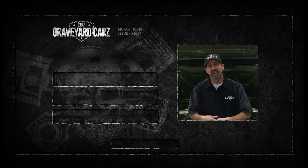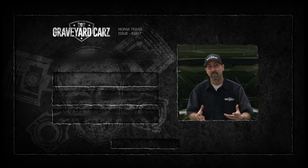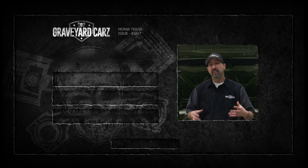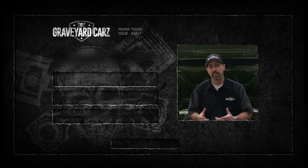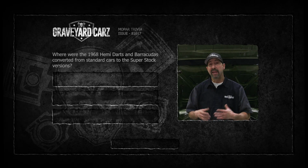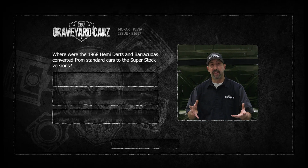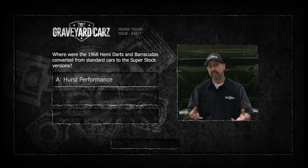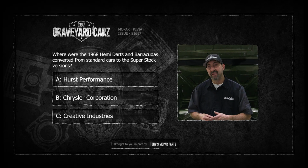Some say the 1968 Superstock Hemi Dodge Darts and Plymouth Barracudas were the fastest muscle cars of all times. These cars were modified for drag racing and even came with a warranty disclaimer, and also a sticker saying not for use on public roads. In both cases, these cars were sent to another location for modifications. So where were these cars sent? Was it Hearst Performance, Chrysler Corporation, or Creative Industries? The answer is coming up after the break.